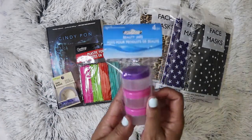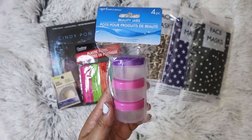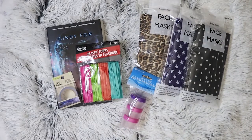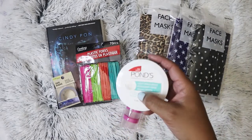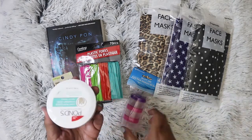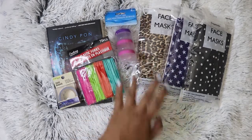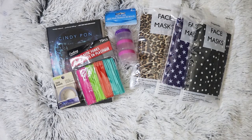I did get these beauty jars because I like to put my lotion in them when I carry it in my purse. Carrying something like this is fine when you're still carrying a black hole of a purse, a big one. But nowadays I carry a smaller purse, so I like to take this and scoop it and put it in one of these, and then keep that in my purse. Because like I said before, I wash my hands a lot and they dry out really fast. So let's move on to the next bag here.